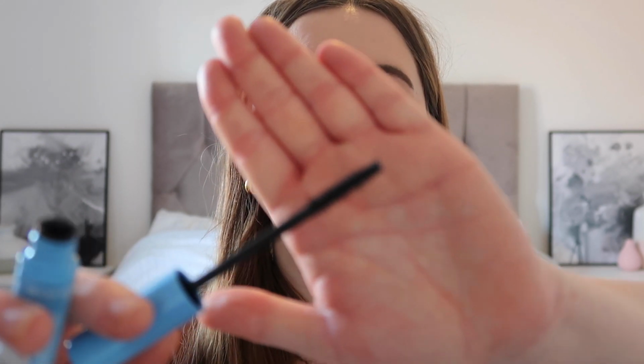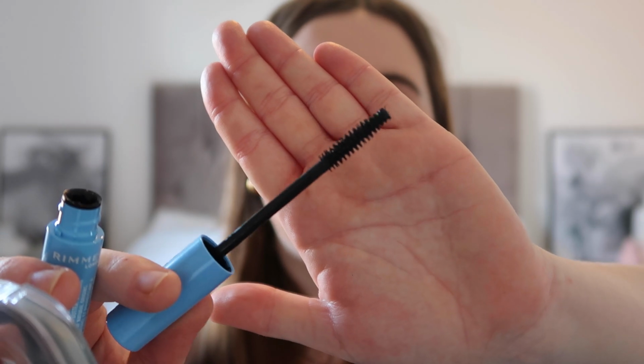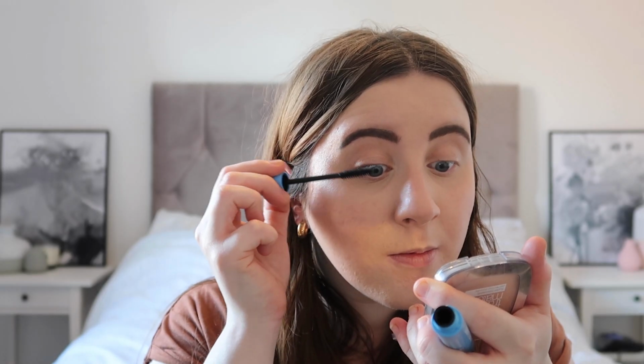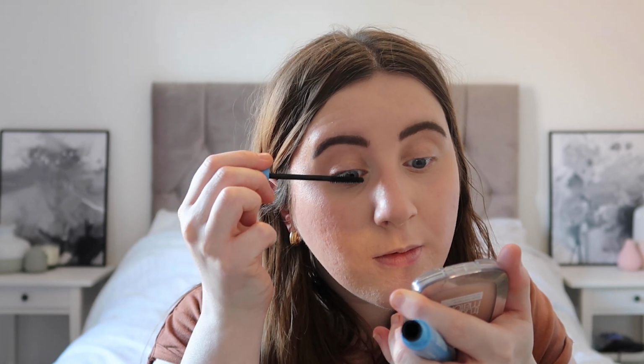So this is definitely a thinner brush. I really like brushes like these though because they have really nice bristles. This definitely does not clump, and I feel like for the first time in ages you can actually see that I have mascara on my lashes. I definitely feel like it's lengthened the bottom lashes really well.